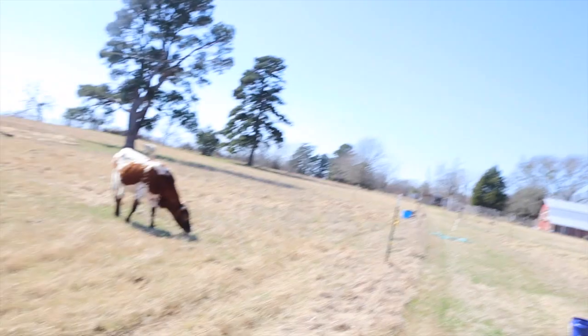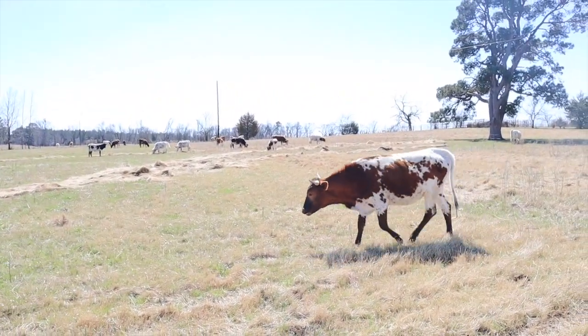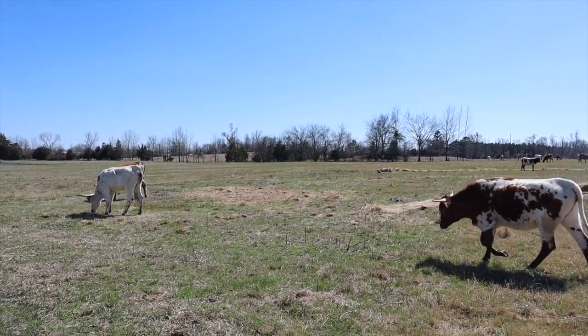And then I actually had to undo the gate, and he went in. Bruno took a little while to come, but it looks like they're staying in. That's the main thing. It looks like they're going to stay in. Huh, Ellie? Look at that. That is so cool.